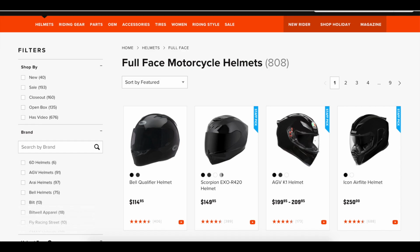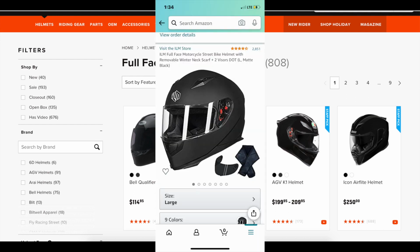I personally have an ILM Motors helmet. Y'all probably seen it in some of my videos. I did an unboxing of it, so I'll link it down below. Just check out that video for the unboxing. But my overall review for the ILM Motors helmet, it's pretty good. It was like a $60 helmet, all black. It comes with like a neck scarf and everything, so it's pretty good for like if you're in a cold weather state.